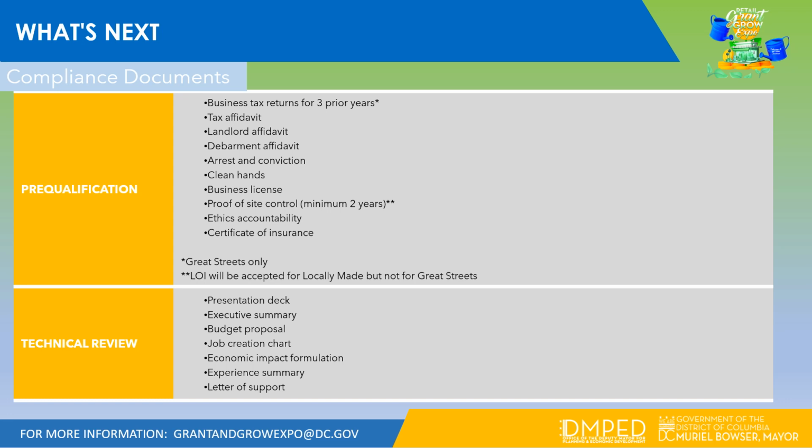Additionally, you will see that you will need to submit a letter of support. So this letter of support can come from an ANC member or any reputable nonprofit. So you will need to think very early about what sort of organization you will request this letter of support from and approach them early so that they have time to write that letter of support for you.